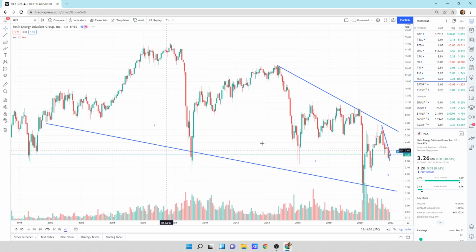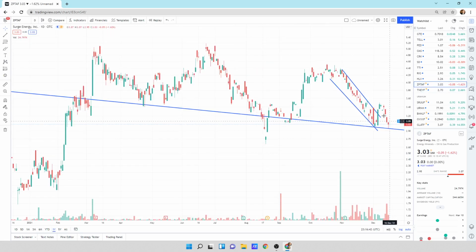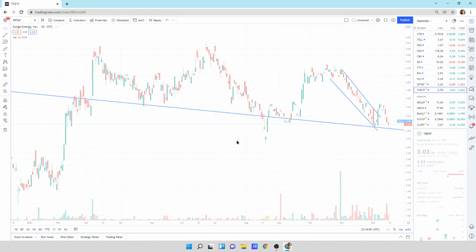If you guys are very, very patient, we're coming to the tip of this pattern over here, and sprinkling in a little bit of money for a long-term move. It could head lower. You might want to just cost average in. When we break this pattern here, it'll move. Big move up. ZPTAF, this is Surge Energy coming back on the retest. Hammer candlestick on the daily pattern. I think we could potentially be turning up and moving higher here.